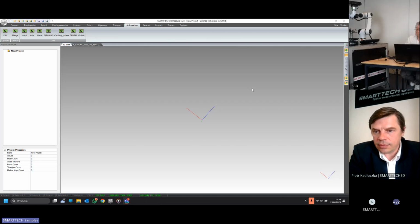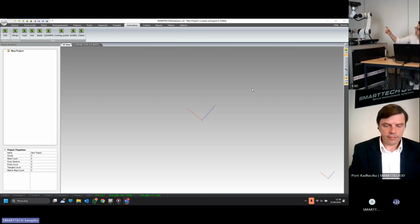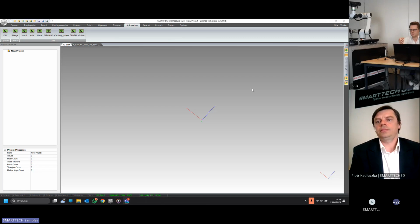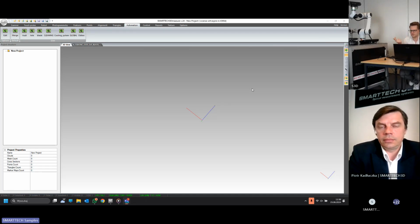Over there, it's also a stereo system with 2 detectors, 5 megapixels resolution, but it's going to be also possible to do it with 6 megapixels resolution. It's assembled with the cobot robotic arm. To be honest, it doesn't matter what brand of robotic arm you would like to use. We are able to integrate our scanners with any kind of robotics. We are, for example, talking about Hans Robot, Universal Robots, KUKA, Kawasaki, any kind of robotic arm you would like to use, we will be able to integrate it.